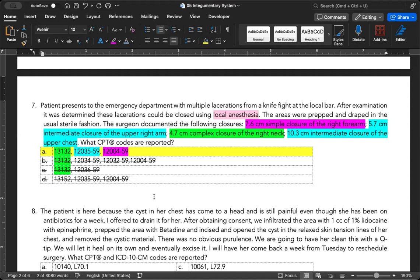Perfect. Sylvia, so if it's in the same anatomic location, we can sum up the wound size as long as, yes, as long as they are the same complexity and the same anatomic grouping that's listed underneath that complexity, then yes, you can add those together.